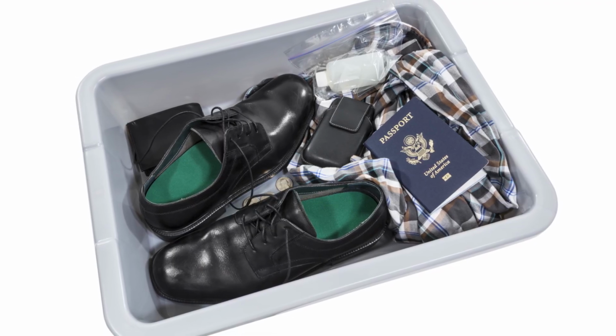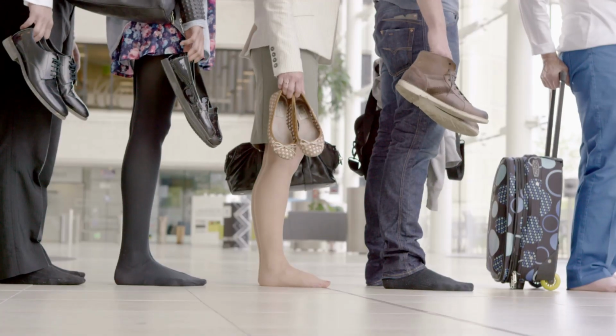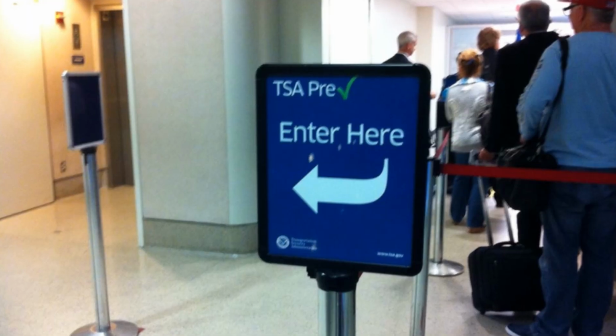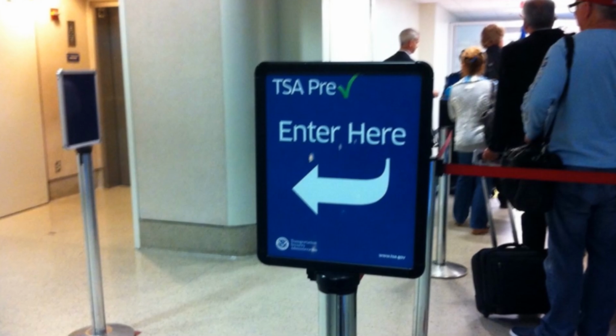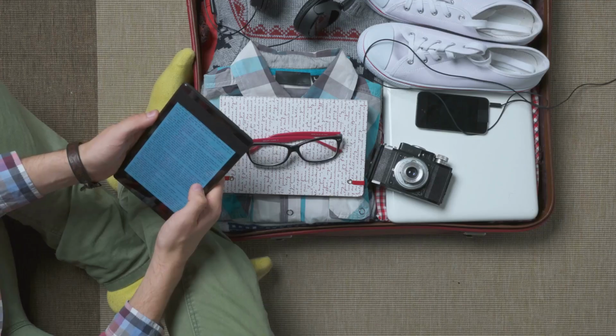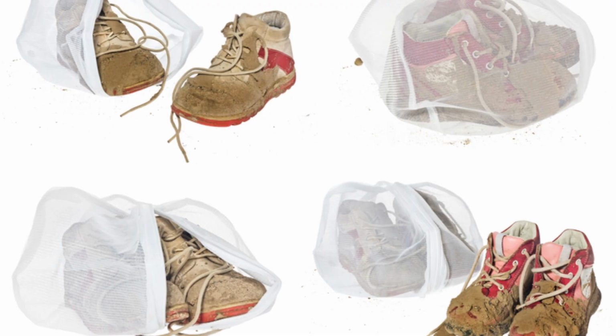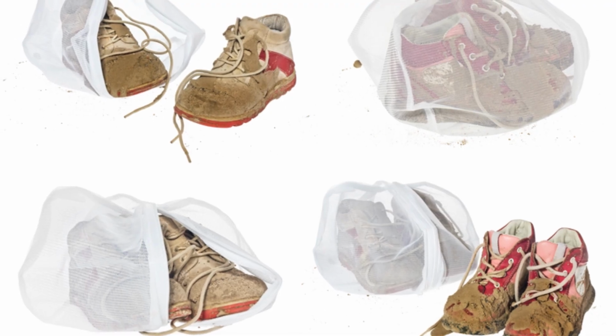Shoes, essential, but a TSA hassle. Most travelers must remove shoes for screening, so wear easy slip-ons. TSA PreCheck lets you keep shoes on, but otherwise plan for quick removal. Pack shoes with socks or chargers inside to save space and keep shape. Use bags to separate shoes from clothes.